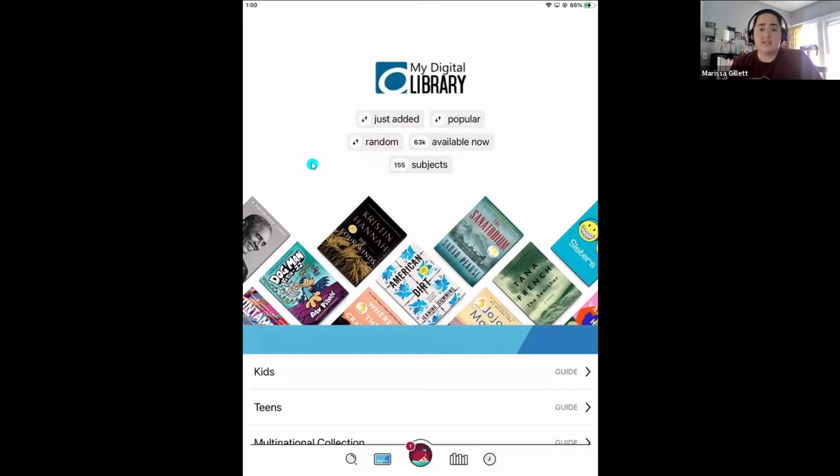So to start this search, what I'm going to do is tap on one of these filters up at the top of the list. If I'm not looking at curated collections that the library is putting together for me down at the bottom, this is typically where I start my searches. It's one of my favorite ways. So one of those criteria that I put was available now, right? We need it to be available now. So let's go ahead and start on that filter. I'm going to tap on available now.